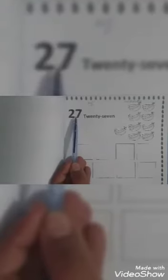Students, today our new friend is 27. Today the number is 27. 2 and 7, 27. 2 and 7 makes 27.